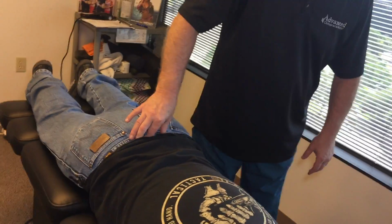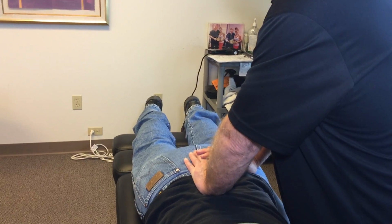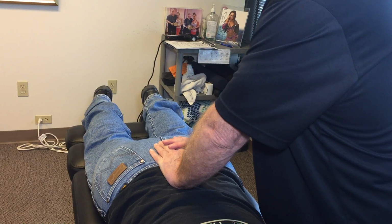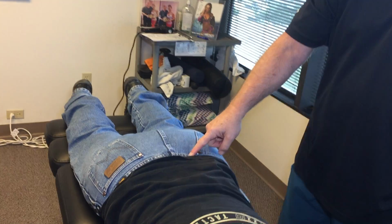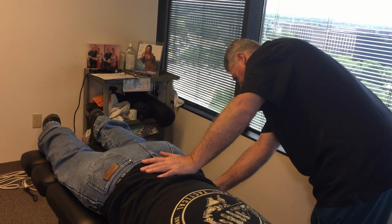His sacrum is posterior. I want you to lock this right leg straight and lift that whole right leg off the table. That's pretty hard to do. Yes, sir. Same thing on the left one now. That's even harder, isn't it? Was this one harder? Yes, sir. Okay, so we're going to get started adjusting his SI joints first.